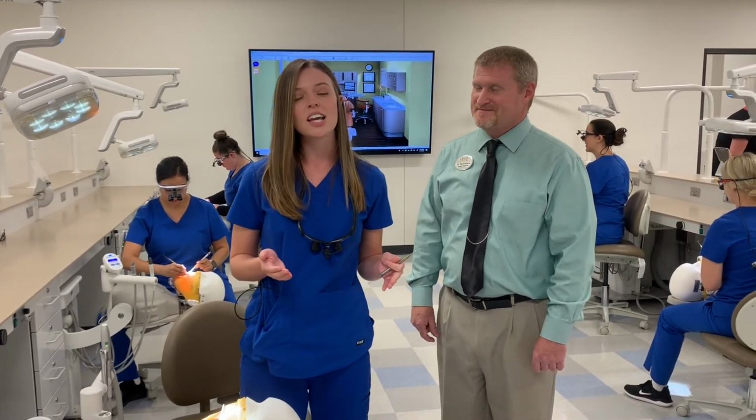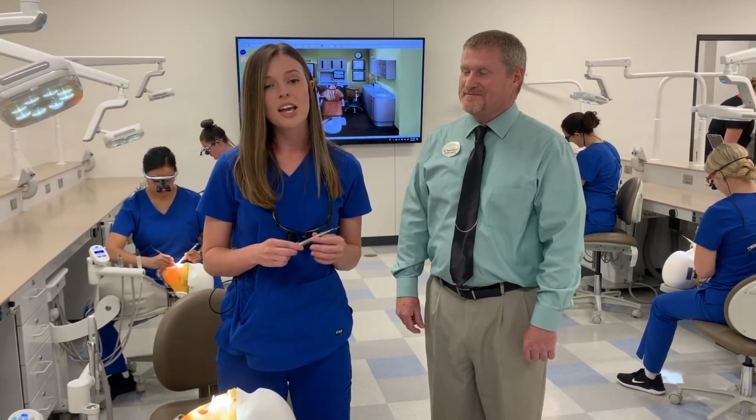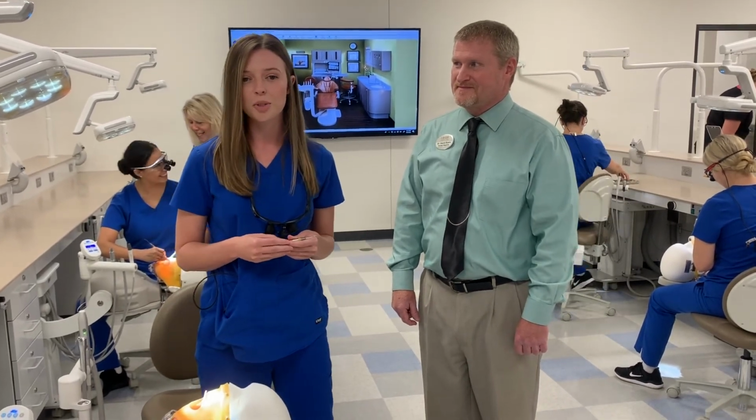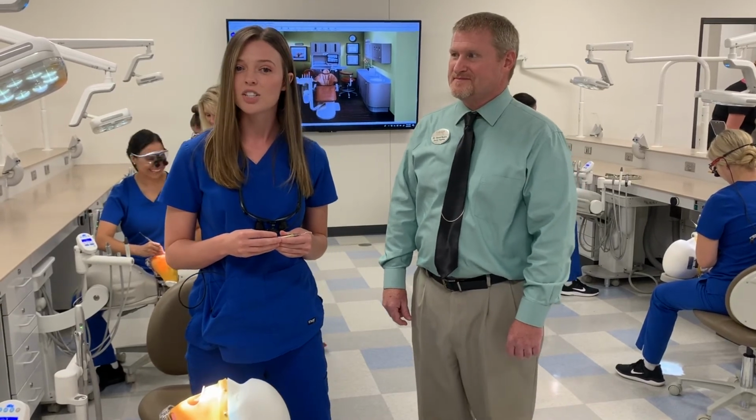The instructors use this area to teach students the techniques and skills required to use a sharp dental instrument in a safe and precise manner. They insist that we have to show this before we can begin care on a real patient. It's a great way to build confidence, and it's amazing how similar it is to treating a real patient.